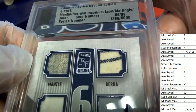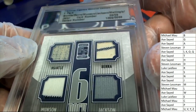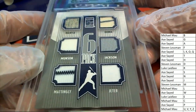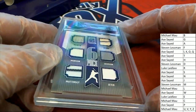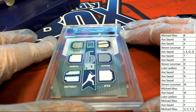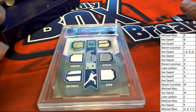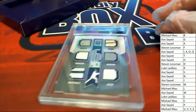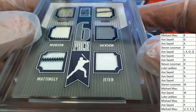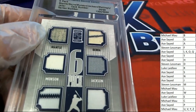Ho, ho, Famous Fabrics. Oh my gosh. M is going to be big to own in this. Now what you need to have to win this piece and hit with this piece is 4 out of the 6. If 4 out of the 6 are not owned, then it's going to go to random between everybody. So you need to have 4 out of the 6. M is covering 3 on here, so we're going to say M is who owns M.